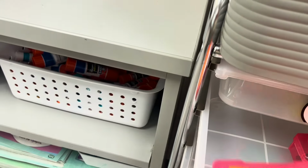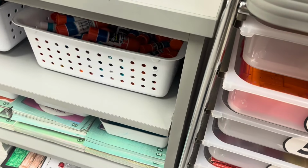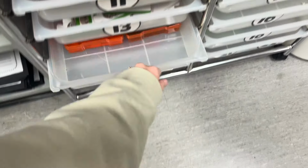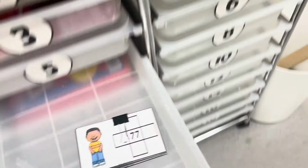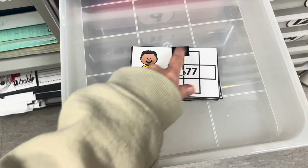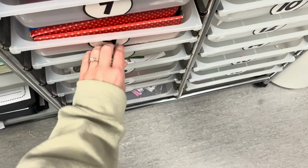I have a drawer of dominoes if they want to play dominoes, or I have some domino, where are they? I don't really know. Clearly I need to go through this drawer, and I shouldn't have shown it to you until I went through it. I have some domino math game sheets that go with this, so I need to find those. These are just flashcards, addition and subtraction. These are wipe off, so ten more, ten less, one more, one less, and pattern blocks.